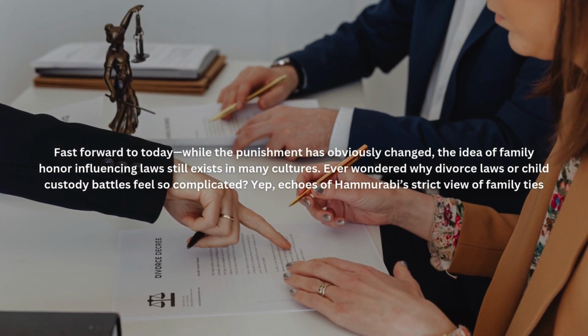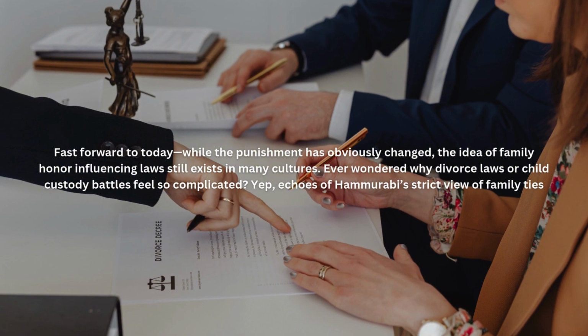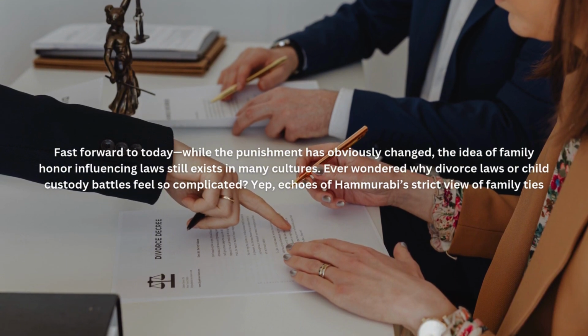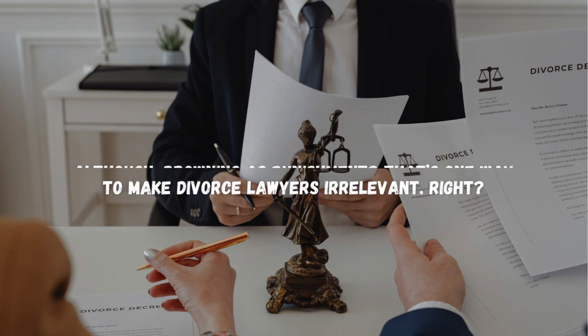Fast forward to today, while the punishment has obviously changed, the idea of family honor influencing laws still exists in many cultures. Ever wondered why divorce laws or child custody battles feel so complicated? Yep, echoes of Hammurabi's strict view of family ties. Although, drowning as punishment? That's one way to make divorce lawyers irrelevant, right?